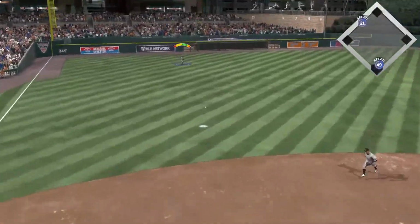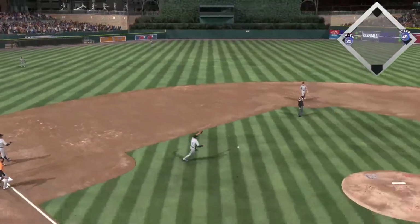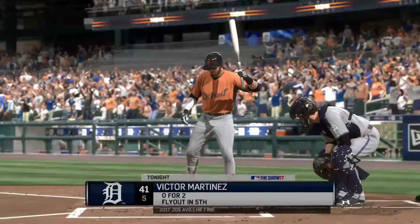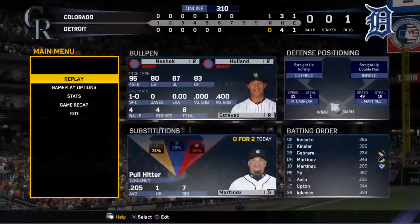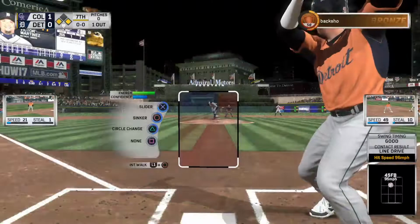A swing and a ball to left field. That's going to get down for a base hit. Throw comes in quickly now, so that tying run will be forced to hold on at third here. Batting, first baseman, Pat Neshek takes the mound.